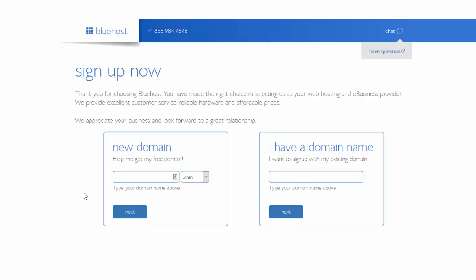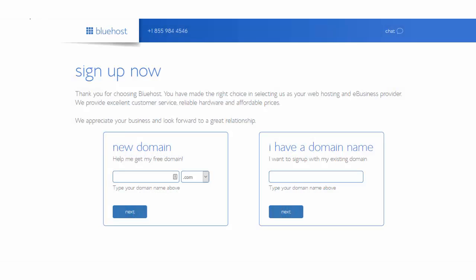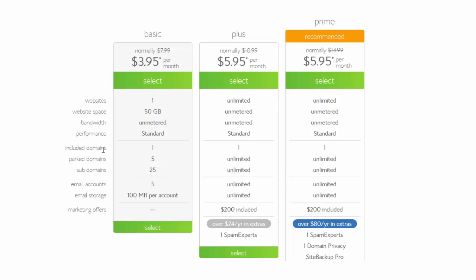Once you get to this next Sign Up Now page, if you don't have a domain yet, go ahead and register it right there where it says new domain. If you already have a domain, like the box says here, like I do because I just purchased that on Namecheap, I will go ahead and input my domain right there.